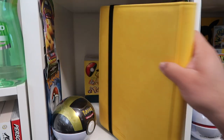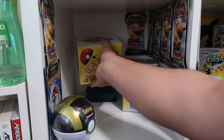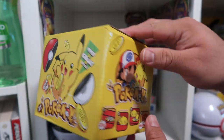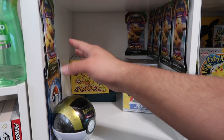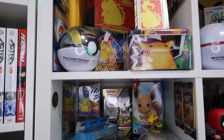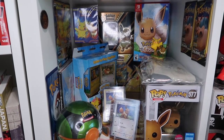Obviously, we have that Funko Pop Pikachu, the flock version from the 2020 fall convention, little angry mode Pikachu. And of course, I had to get this Pikachu binder for my card collection. This is another Pokebank. It's a little bigger than the other one that I have. Yeah, I had to get this one as well. On the walls, we just have Vivid Voltage booster packs, still sealed. Okay, and then moving down here, I'm actually gonna turn on the light for this one because it's a little too dark.